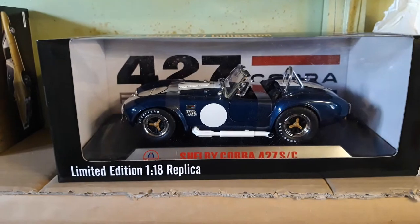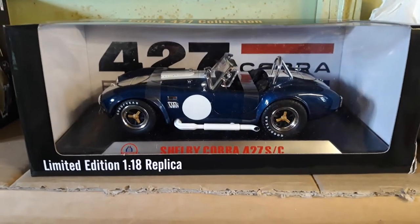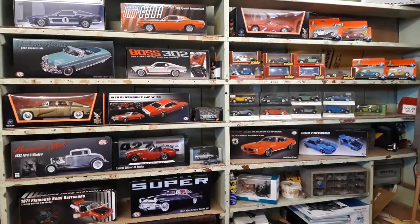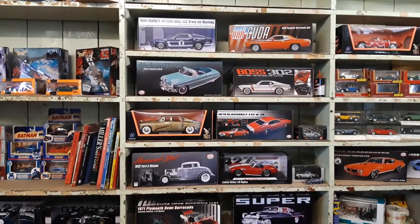I believe these Cobras are made by, look, Acme. The Acme Cobras are actually on special at the moment here. You got some stuff up there too. Yes, that's right. So let's have a look behind the counter here. There's some really nice models up there. Some nice ones. They're genuine French, those Solidos. They're made in France, not made in China. That's a beautiful Acme Cuder up there. Very nice.